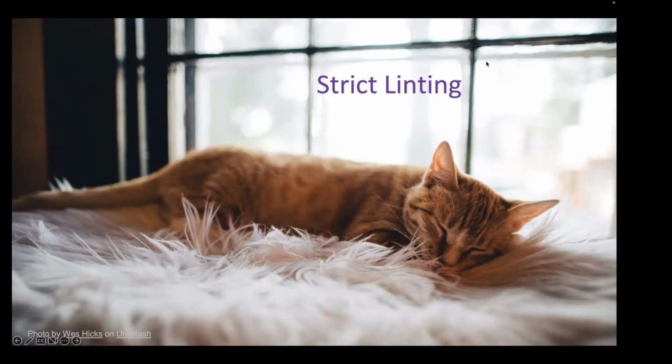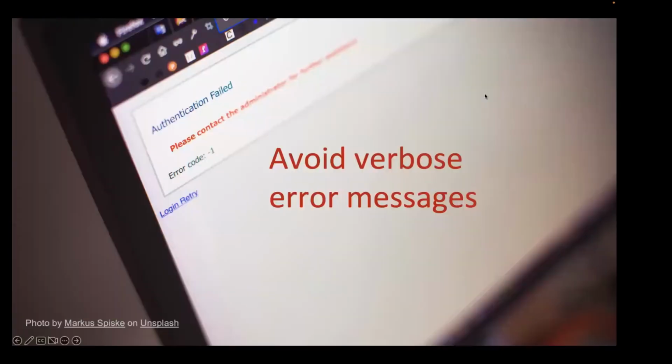You might want to check out getting another tool to do the linting for you. It's up to you. Okay, so the next one: avoid verbose error messages.